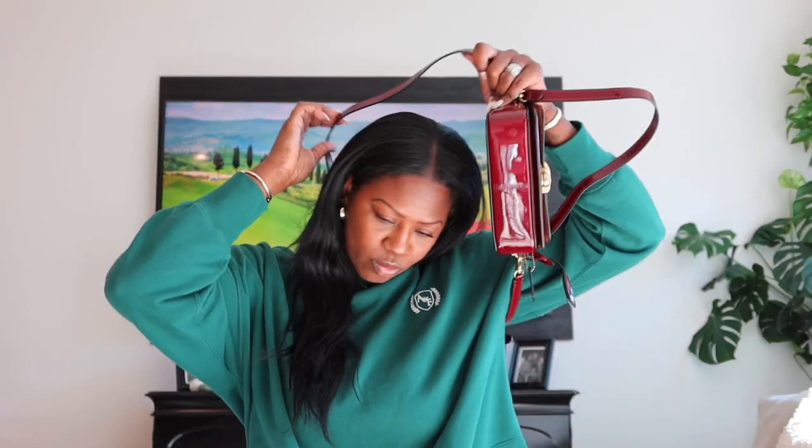Giving like Louis vibes. Look how cute the little key is. So yeah, I'm not gonna take it off. I'll probably never use this key, but that is so cute that they do that for this bag. And there's the crossbody strap. So cute.